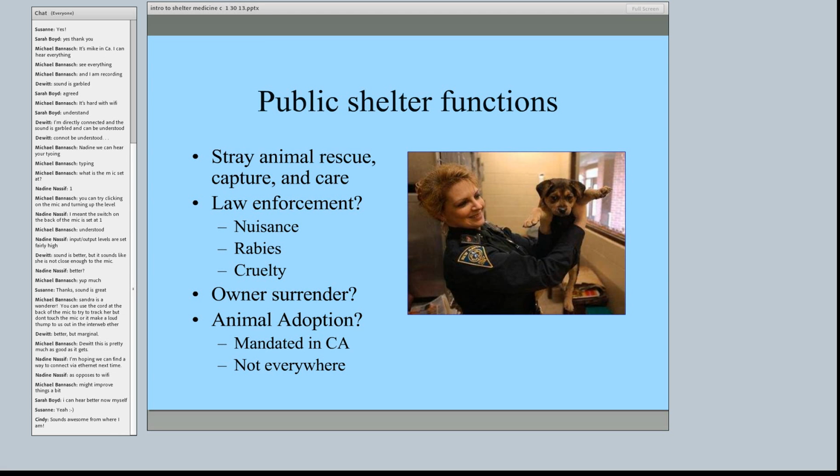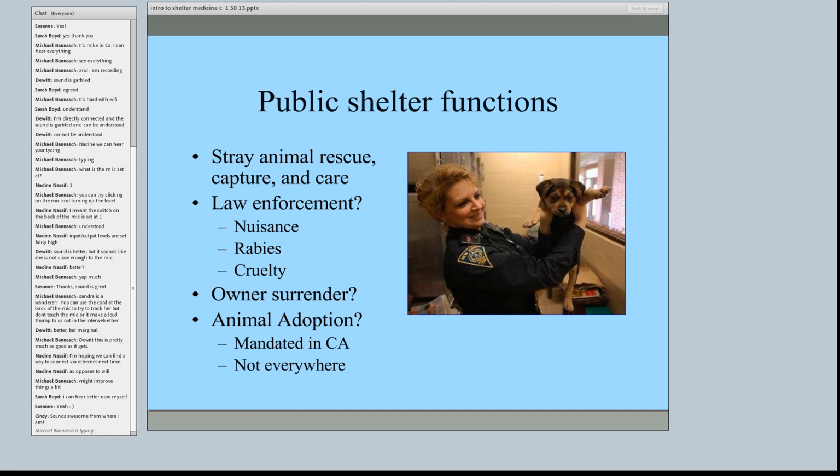So what other shelter functions can be served? Stray animal rescue, capture and care, law enforcement, owner surrender, sometimes not. Sometimes they'll say, well, owner surrender is really the owner's responsibility. And many times a more private agency will take on that role, and the animal control facility will just take the stray animals. We have a partner in UC Davis with the Yolo County Animal Services, and we work very closely with that municipal shelter at this point.